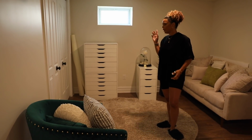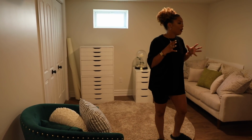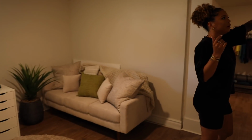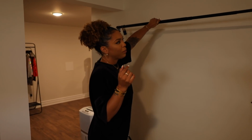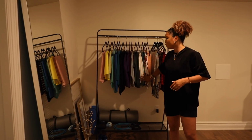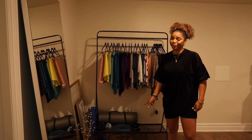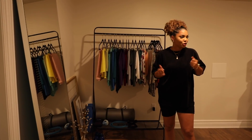That's where we keep our camera equipment and all those little accessories that come every time you buy something. That's where we keep it. And we also have a backdrop, little pole situation. I like to move this around. If I'm doing pictures, I'll set it up here. If not, I will set it up behind me while I'm filming. This is where I keep all of my backdrops and some of my at-home workout equipment, which I have not been doing, honestly. I need to get back into it.